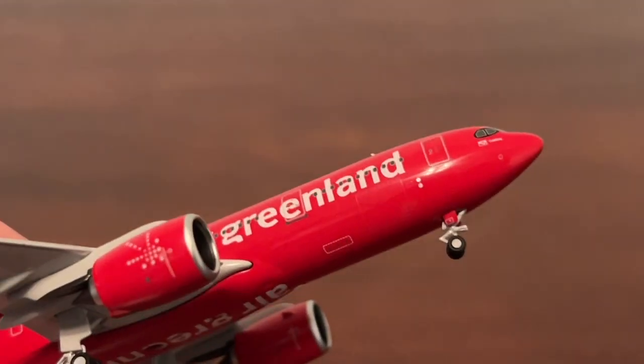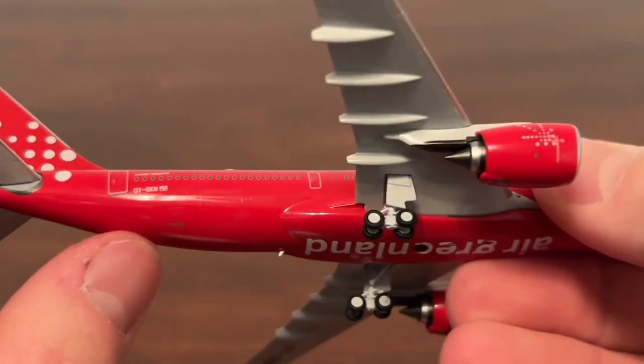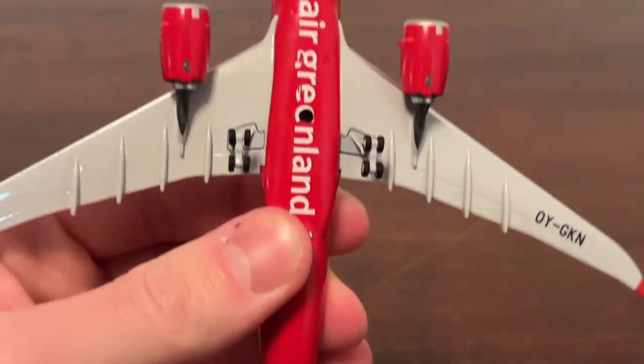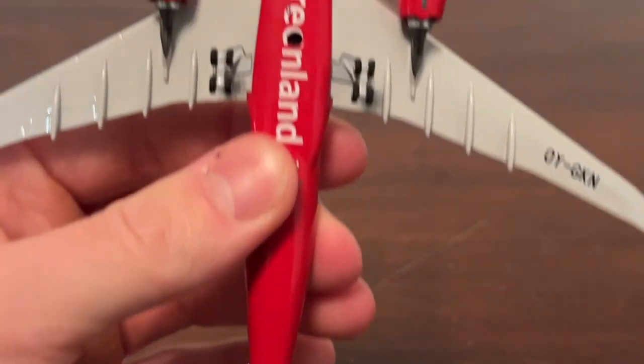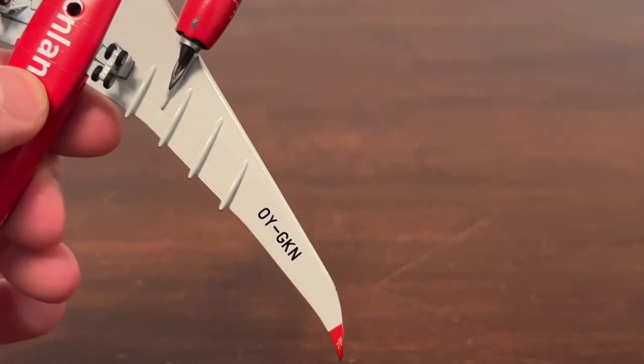Coming to the other side of the aircraft, you have your forward cargo bin door, and then you have your aft cargo bin door as well as the bulk bin door on that side. Then you have your stand hole right there, APU hatch, main gear doors, and your nose gear doors, and then you have your registration once again.